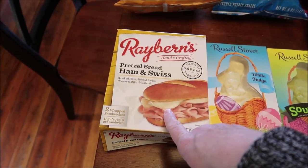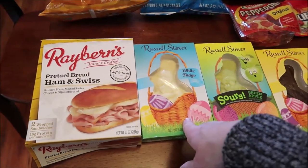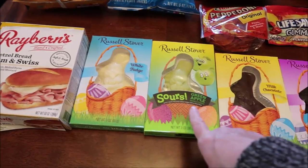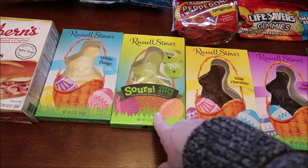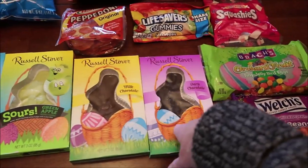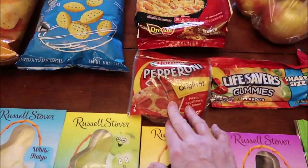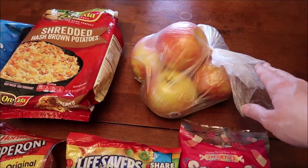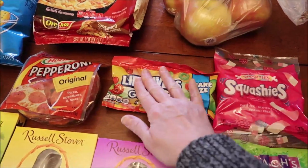This is the pretzel bread ham and Swiss. We bought some Russell Stover rabbits here. We have white fudge. We have sour green apple. We have milk chocolate and dark chocolate. We bought some pepperoni, some shredded hash brown potatoes, 5 Honeycrisp apples, some Lifesavers gummies.